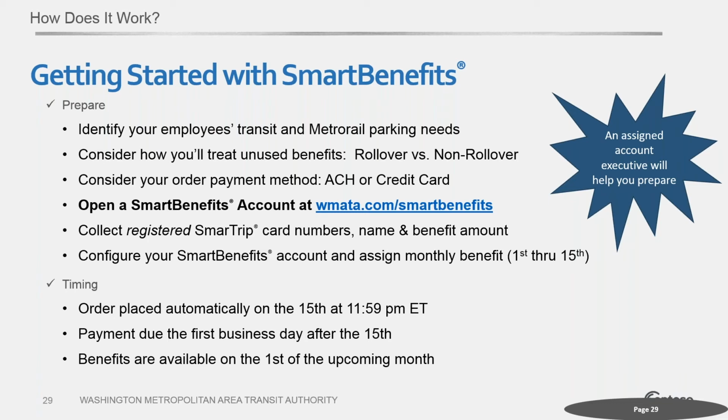We do have two offerings of electronic payments. The first being WMATA ACH electronic payment, in which we take the payment directly from your banking institution that you provide us on file. And the third way is customer ACH electronic payment, in which you forward payment to us through your banking institution. We do not take checks for Smart Benefits. Everything is done electronically. This is a web-based system.